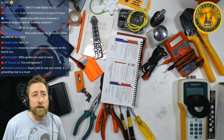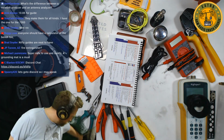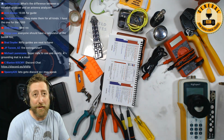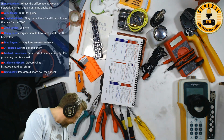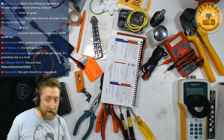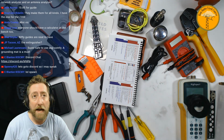Fire extinguisher. Yes. You should. There should be one here. Where did it go? It was right here. But yes, put a fire extinguisher in your shack. Absolutely. Anything with a lot of power. Yes, absolutely.